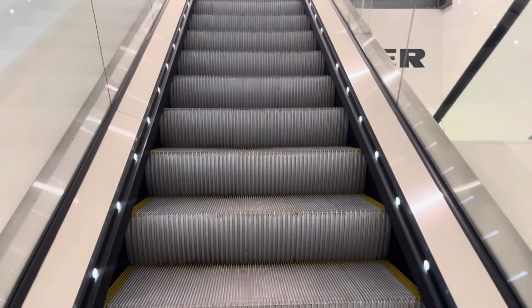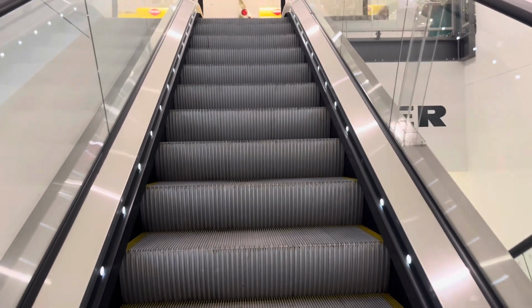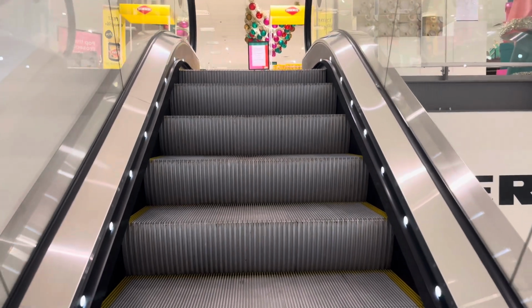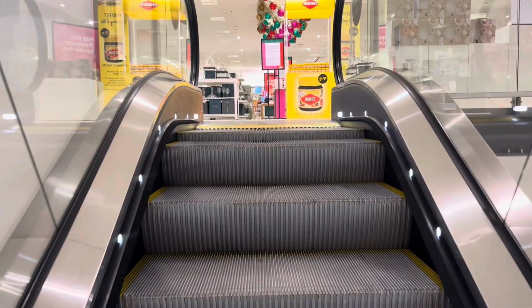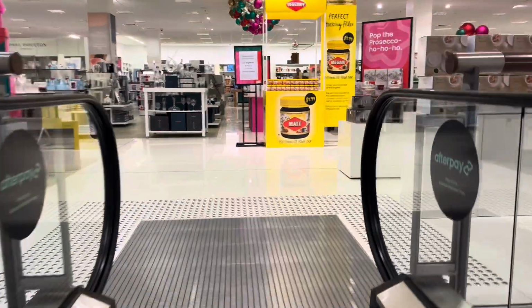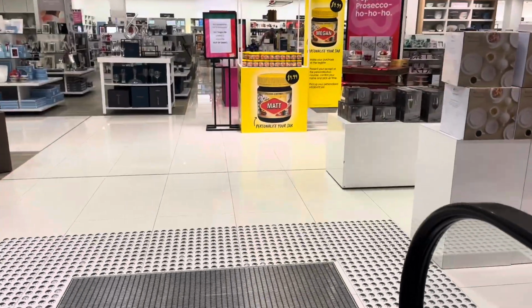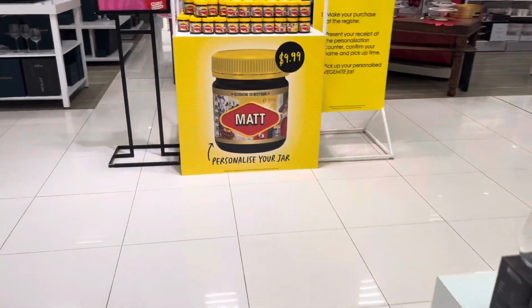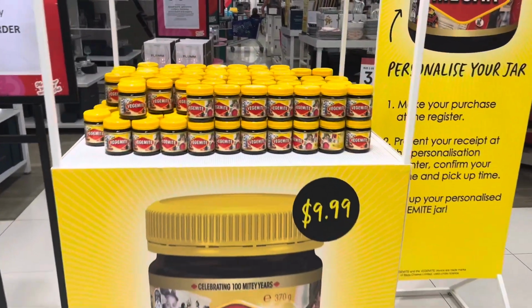So one thing that really gets to me about Myer's is that they advertise that there's 25% off, but when I went to the register, it scanned up full price. So always make sure you check. Oh, look, we can get our personalized Vegemite. Good old Vegemite, eh? Yum.